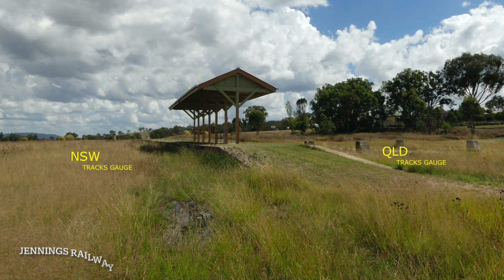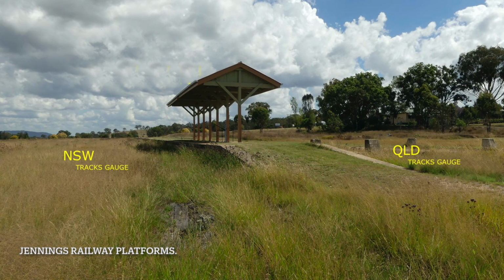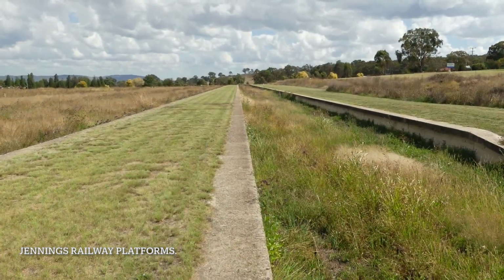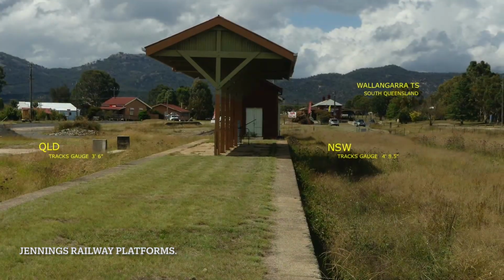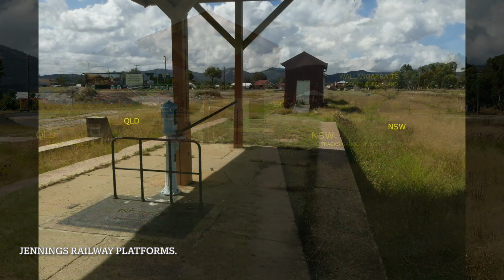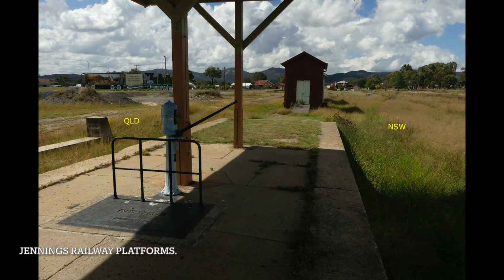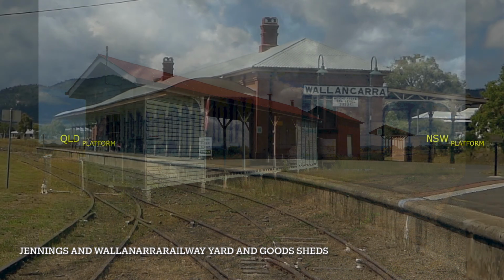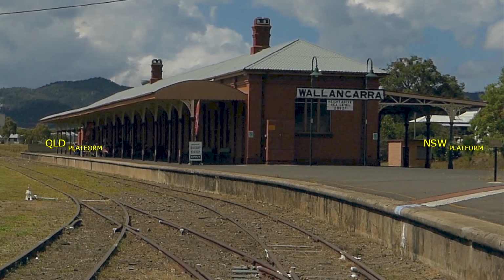A break of gauge was established during 1877 on the New South Wales Jennings platforms and the Queensland Wallangarra train station. The town of Jennings was the home of a large advanced ammunition dump during World War II. The change of platforms between the New South Wales wider tracks to the Queensland narrower ones made it possible to load ammunition and much needed goods and military troops fast and efficiently.